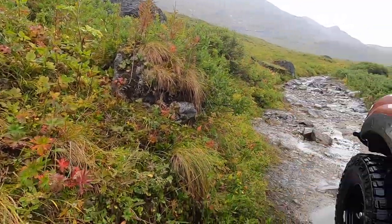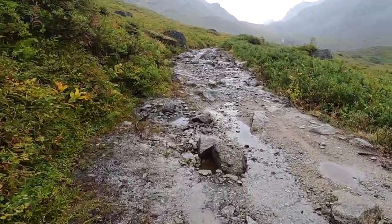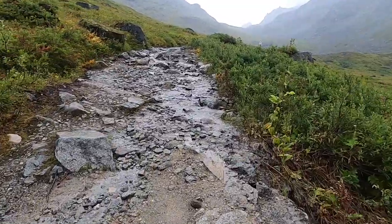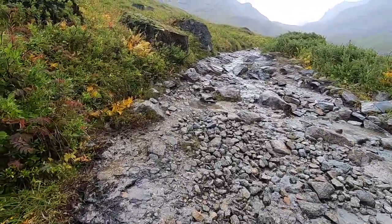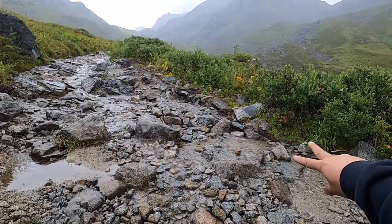Okay, so this is where all the rocks get bigger from here on. You can see they're the size of, you know, two basketballs. But I want to show you guys, it's all about choosing your line. You got to choose your line. If you're new to this, you got to make sure you have a good spotter. So for me, I'm just going to come like right here.